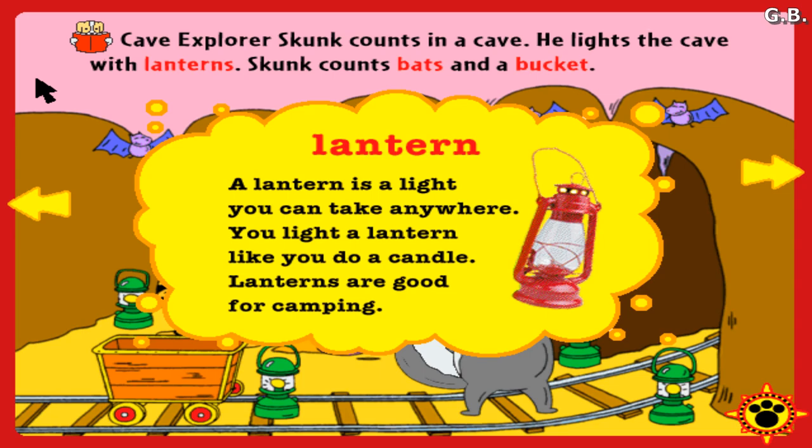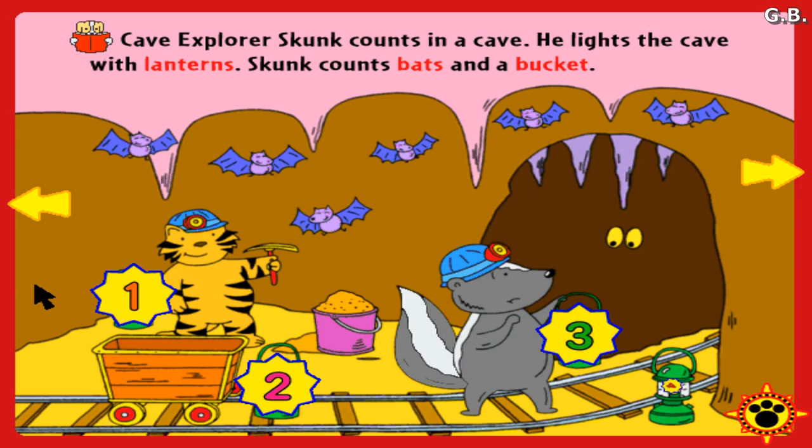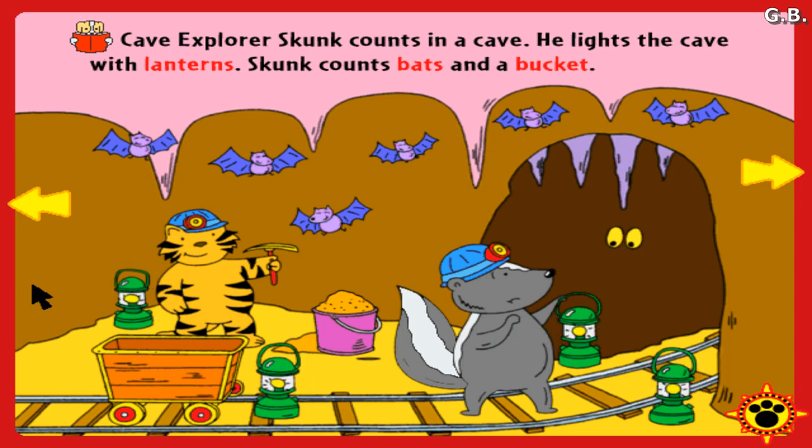Lanterns. A lantern is a light you can take anywhere. You light a lantern like you do a candle. Lanterns are good for camping. Count along with Puppy. 1, 2, 3, 4. You can count!